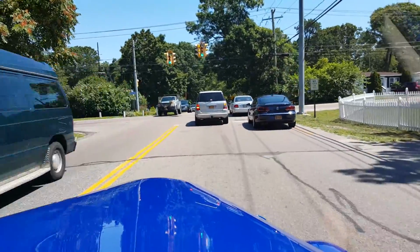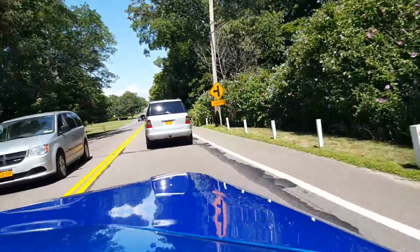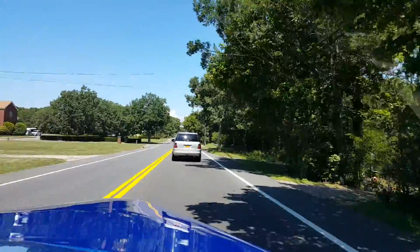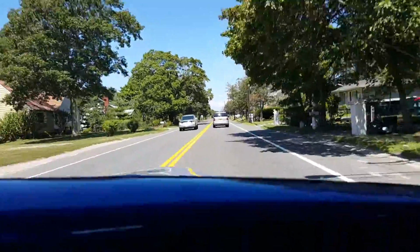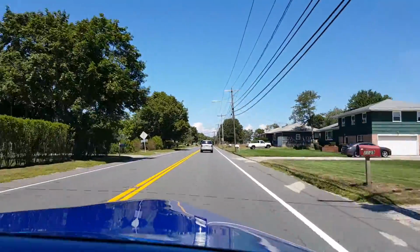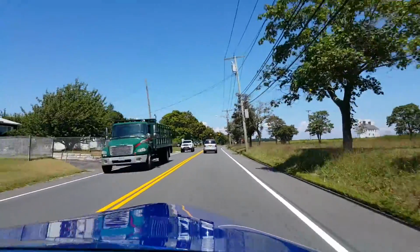I guess we'll take a left here. Sure. As you see, the signal lights work. Those are LED signal lights. The transmission shifts beautifully. Oh yeah, it's phenomenal. It really is.